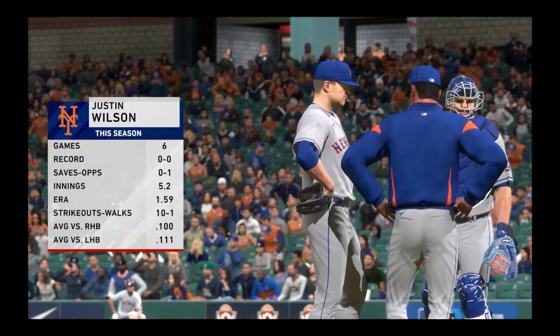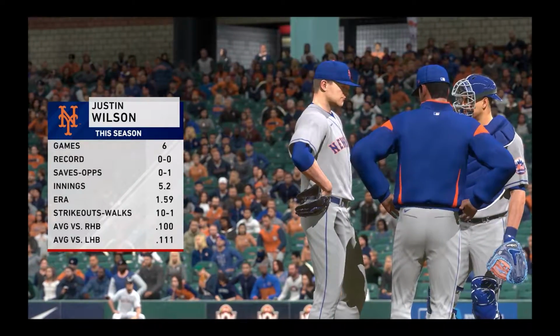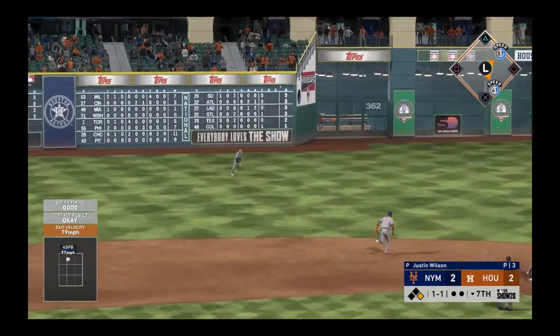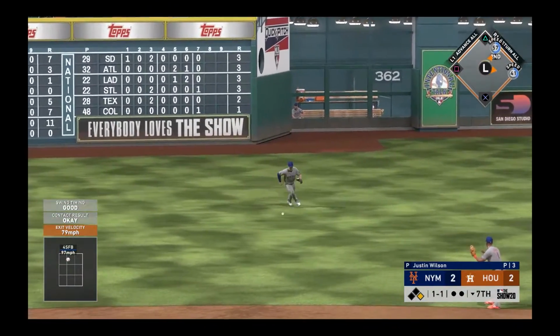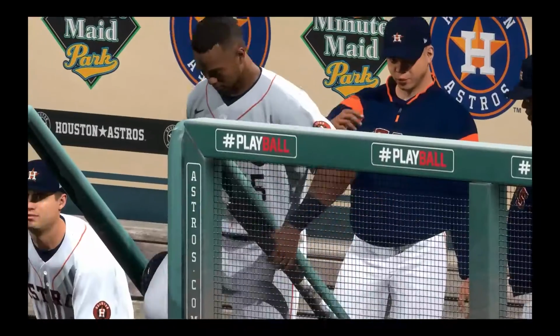He's looking to strand this runner on first base and get the Mets out of this inning, still tied at 2-2. His first batter will be Josh Reddick, 1-1 count. That ball's high, and he's lined that one to left field. That's a good attempt by Davis, but he's unable to make the catch. Now we've got runners on first and second with no outs.